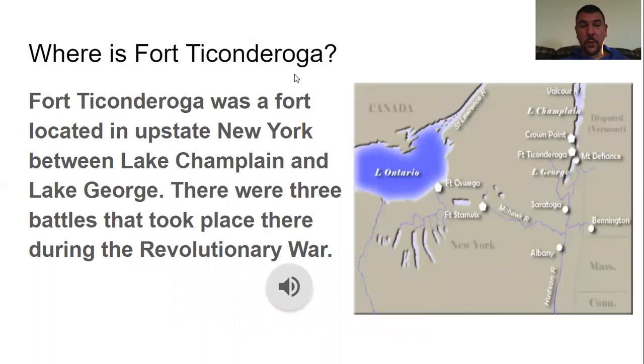It was a fort located in upstate New York between Lake Champlain and Lake George. And there were 3 battles that took place, like I said, during the Revolutionary War. I'll go a little bit over the other battles, but we're focusing more on that first one, where Ethan Allen, the Green Mountain Boys, and Benedict Arnold took over the fort.